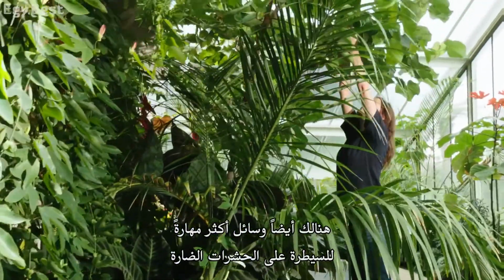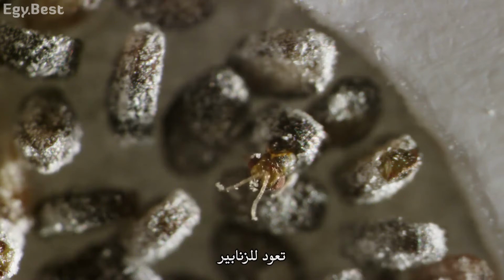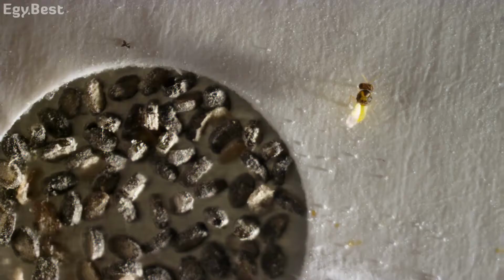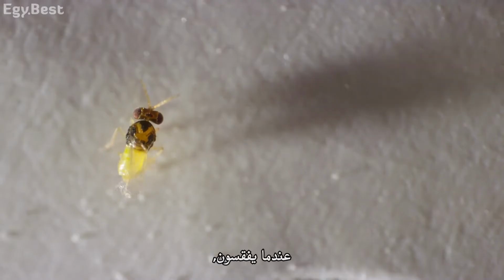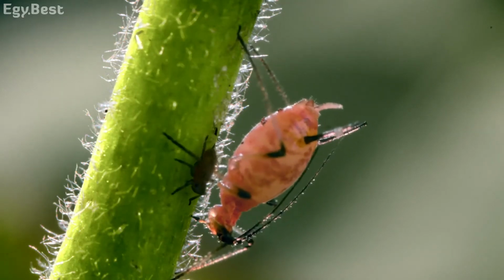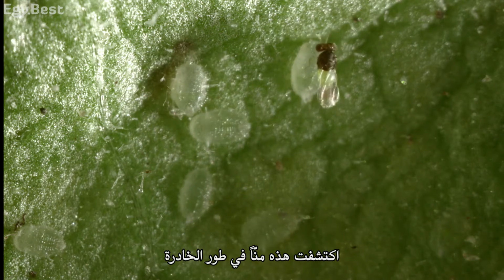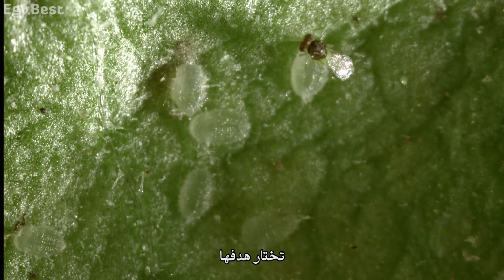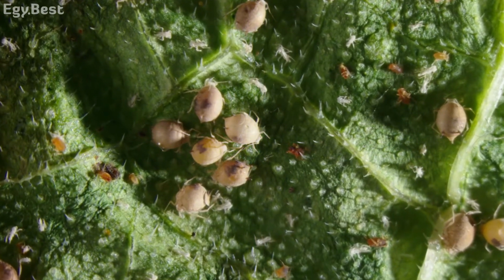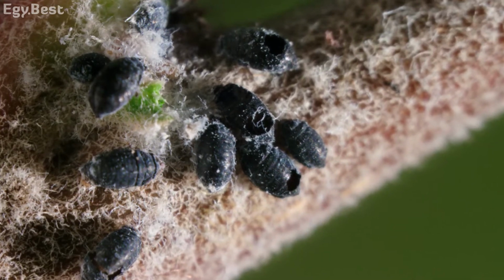There are also more subtle ways of controlling pests that visitors seldom notice. These cards have been coated with microscopic eggs of a wasp. When they hatch, the young wasps go off in search of their favorite prey, aphids. This one has discovered aphid pupae. It selects its target and injects it with an egg of its own. When the larva hatches within its host, it will eat it alive, just as others have done before it. These are the dried out husks of victims. Aphid mummies.